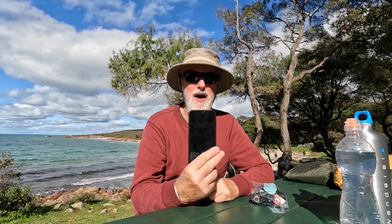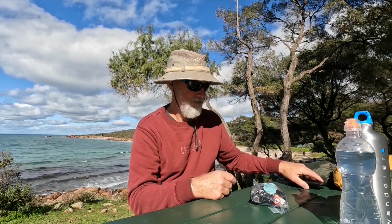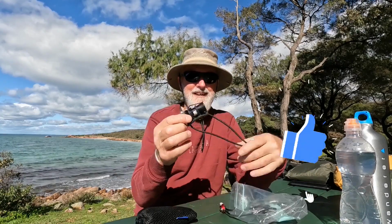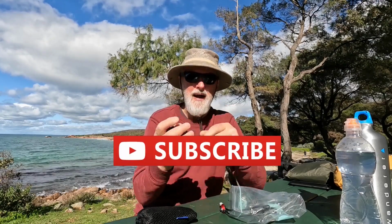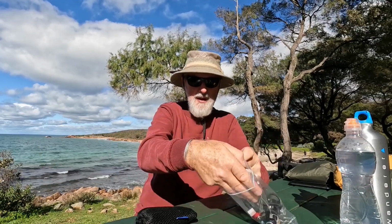Obviously my mobile phone comes with me as well. This here is important as well. This is thrown in the bottom of my pack, a headlamp, because you may get caught out at night. It's got a charger and a spare battery.